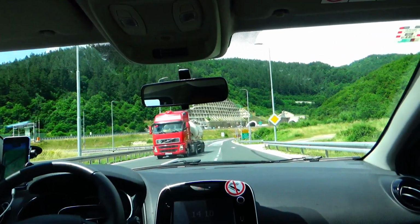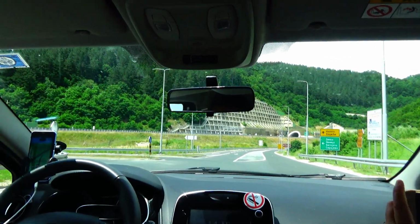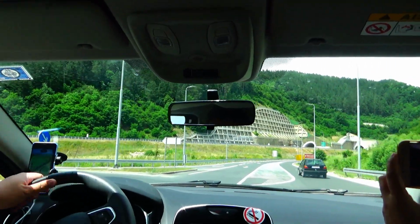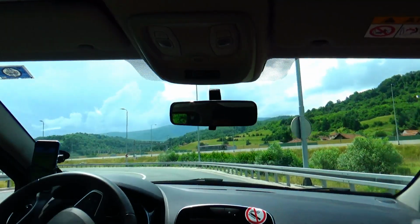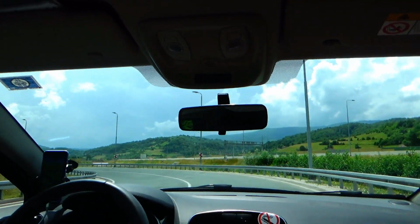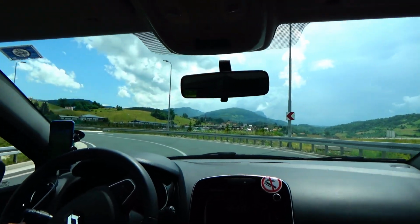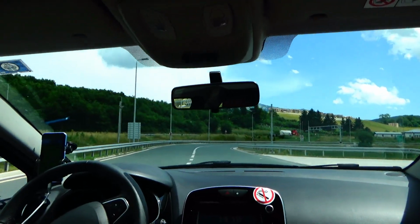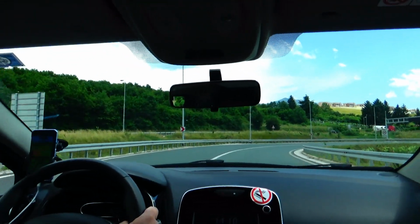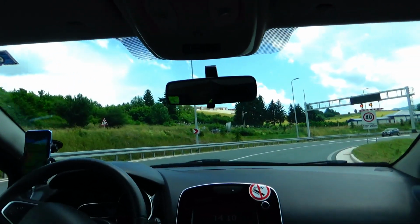Guys, so we're going to go onto the new Bosnian highway, which is built by the EU. So we're going to turn off here, and we're going to drive to the toll booth so we can go onto the Bosnian highway. New highway. So modern now. Wow, why is this road so smooth? Because it's new. It's really smooth.